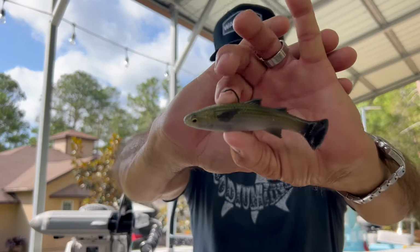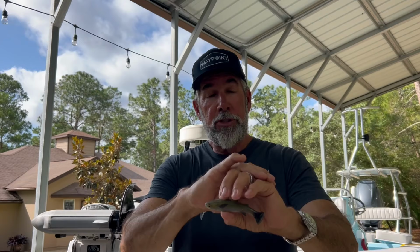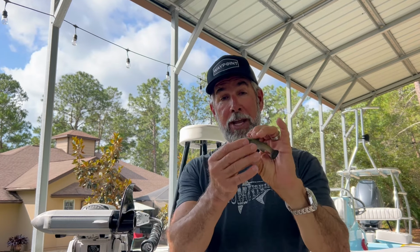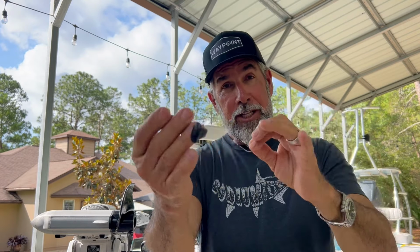Any place that I know that snook are piled up, and that would have to be the 4.5 line through, okay? Now you can also use the 6-inch version of this bait if you live in a zone where you know the fish are big, like if you live in Stuart, Florida or Jupiter, Florida, go to the 6-inch. But in many places, this 4.5 Mulletron, it's a line through bait. The hook comes out of the bait, so it's one of those baits that the fish has zero leverage.